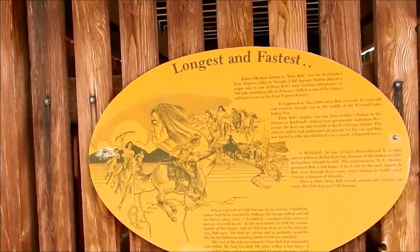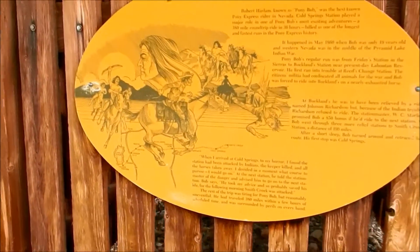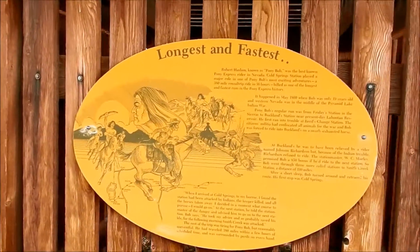"When I arrived at Cold Springs," he says, "to my horror, I found the station had been attacked by Indians, the keeper killed, and all the horses taken away. I decided in a moment what course to pursue. I would go on." At the next station, he told the station master of the danger and advised him to go to the next station.